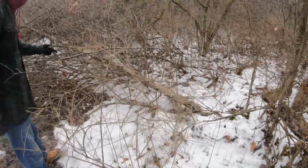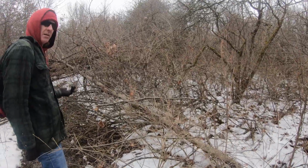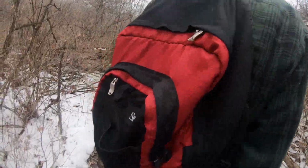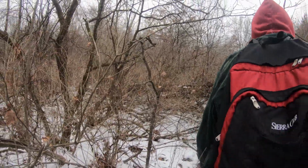Just fell in and just got broken and put over it. I mean, oh yeah, we're blocked out. Well, they definitely don't want people using this trail. That's, I mean, for sure. Come on, there's always a way around.